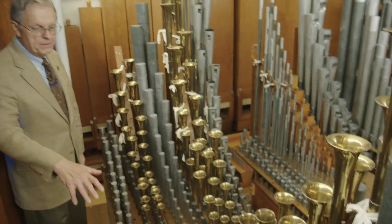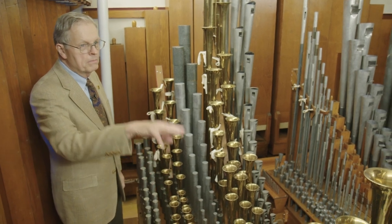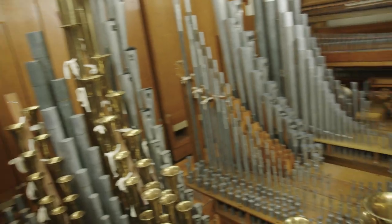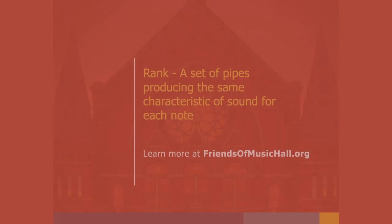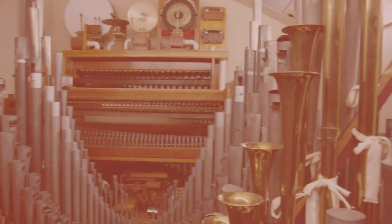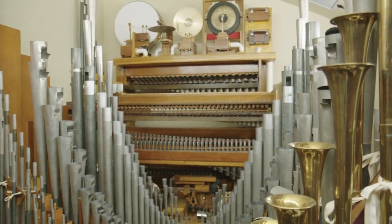Then these are all the different ranks of pipes. There's a vox humana and saxophone. Just about everything in the orchestra is represented here. The brass trumpets, which Wurlitzer was famous for. And at one time they were going for like $15,000 a rank. All these are original to the Albee organ, and they all were taken back to my shop and completely cleaned up and voiced. And now if we look straight directly over there, we can see the Chinese gong.